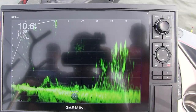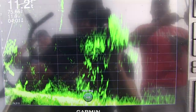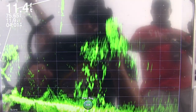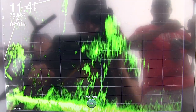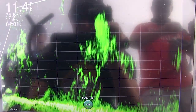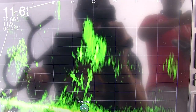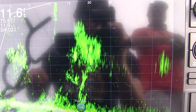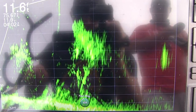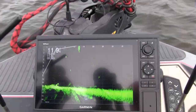We're gonna see if we can get one of those fish to bite here on the live scope. That's a brush pile you're looking at right now. See the fish chasing it right there? Come on, eat it. He swam away. These fish are so tight to the brush right now, we can't pull them out and make them bite. Ooh, chase it, huh, Big Mike?